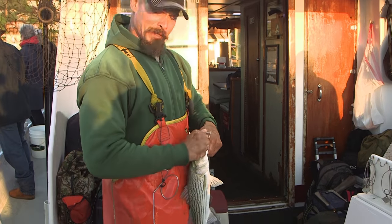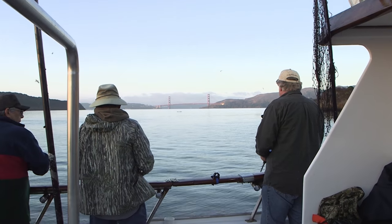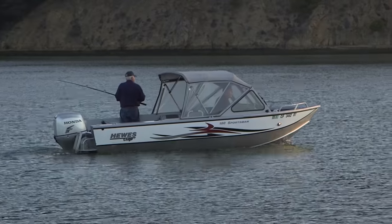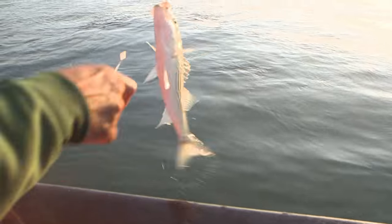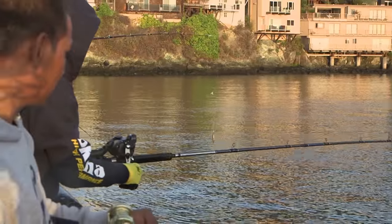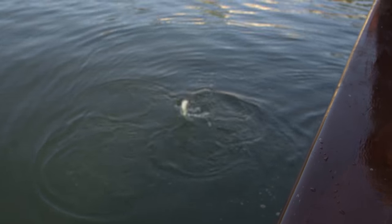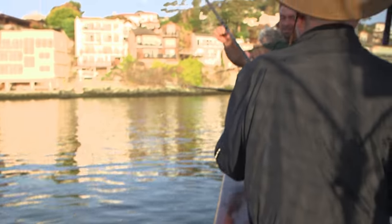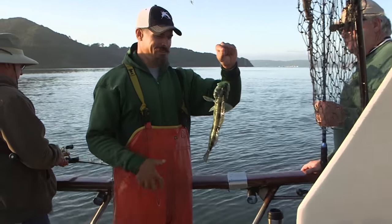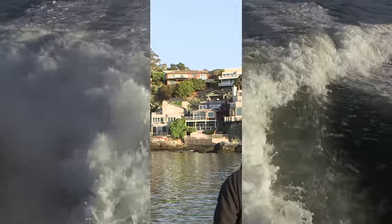Not the biggest stripers, but action. Bay Area action. Off strike. Caught in the bay, juvenile.